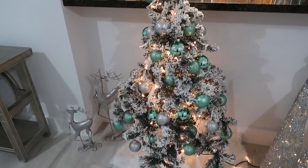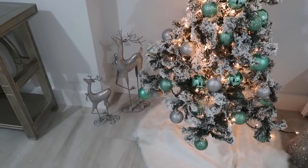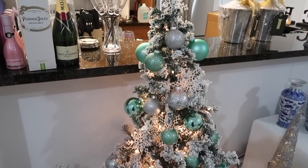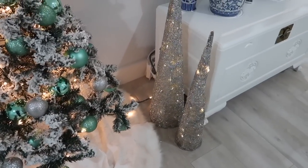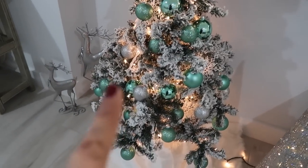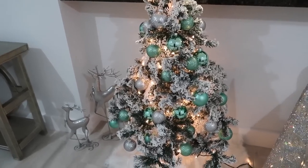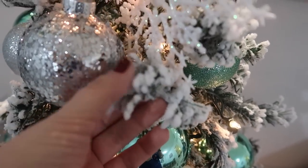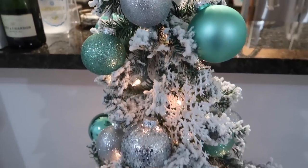So let me just show you quickly my Christmas decorations. I don't know if you guys remember, but last year for Christmas, I pretty much did a tree that was mint green and silver. So this year, I didn't really want the major hassle of decorating a really big tree. And I ended up just getting this one on Amazon. I'm gonna go ahead and link it down below, but I just saw that it wasn't available anymore. It's a 5-foot tree, it's fake. And it has the little frosty snow on it. And then, yeah, so this is my decoration for the holidays.